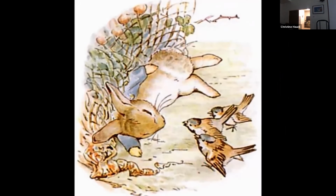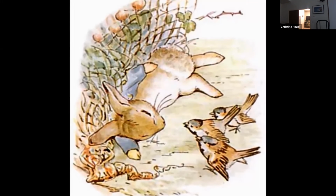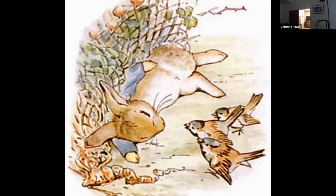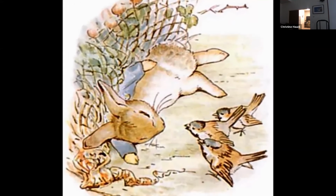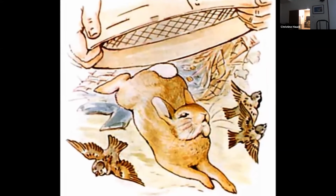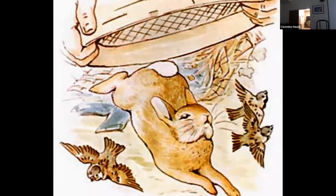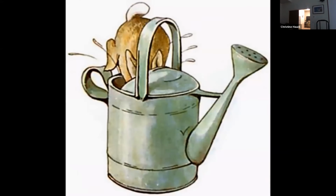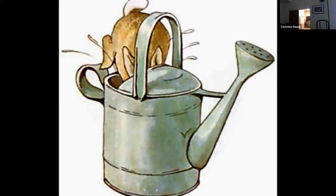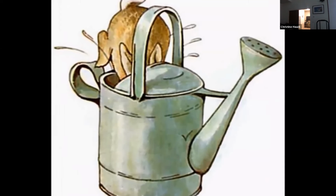Peter gave himself up for lost and shed big tears, but his sobs were overheard by some friendly sparrows who flocked to him in great excitement and implored him to exert himself. Mr. McGregor came up with a sieve which he intended to pop upon the top of Peter, but Peter wriggled out just in time, leaving his jacket behind him, and rushed into the tool shed and jumped into a can. It would have been a beautiful thing to hide in if it had not had so much water in it.